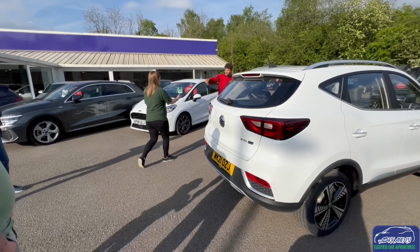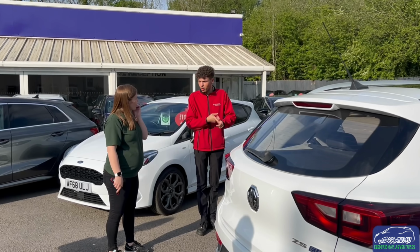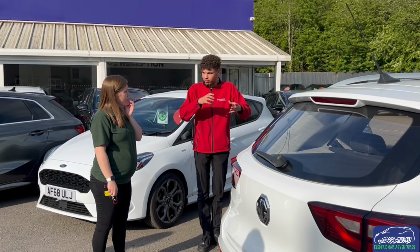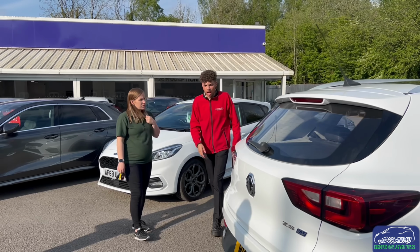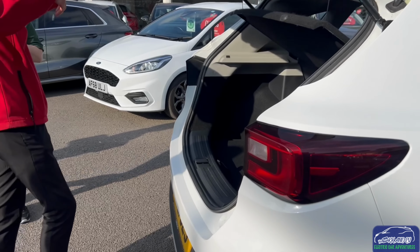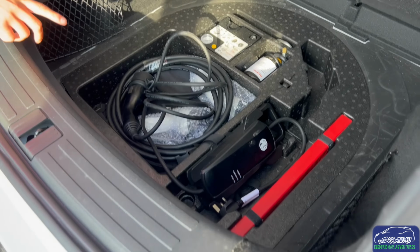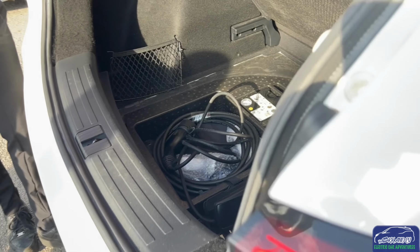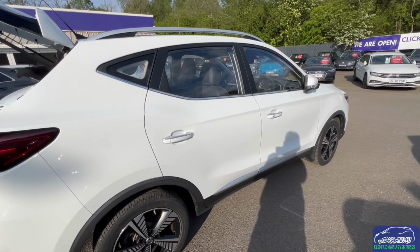Thanks very much. There you go. Right, so I've just been informed that there's no locking wheels with the car just because it's not actually a physical one that needs them. Okay. A lot of them do, a lot of them don't. And then you've got both of your chargers under there as well. So you've got your 3-pin and your rapid charger 240. Cool. No worries.